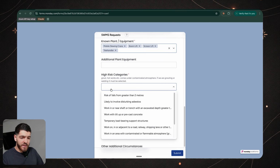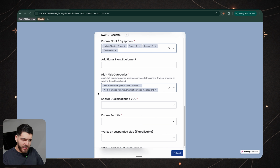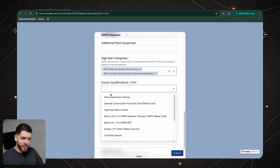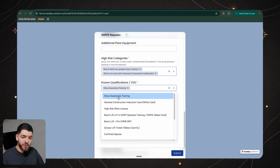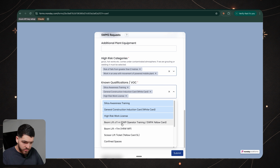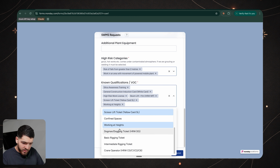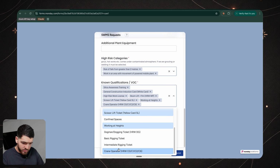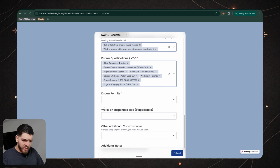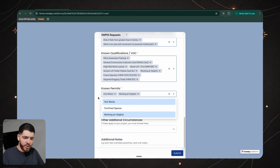High risk categories. So we've got risk of falls greater than 2 meters, and working in an area with movement of powered mobile plant. Known qualifications. If you're drilling into concrete, you'd be including silica awareness training. General induction card is obviously for everyone, because that's a white card. High risk work license, we'll go boom lifts over, scissor lift tickets, working at heights, and we'll go crane operator, and dogman or dogging ticket. Known permits, we'll go with hot works and working at heights.